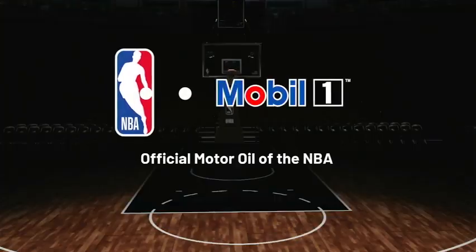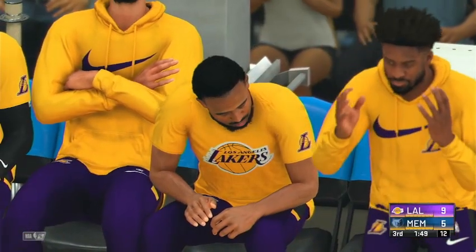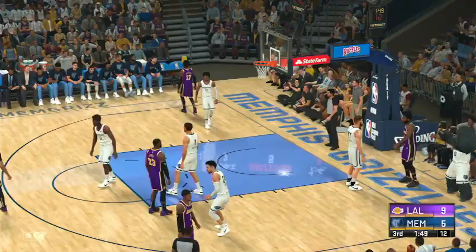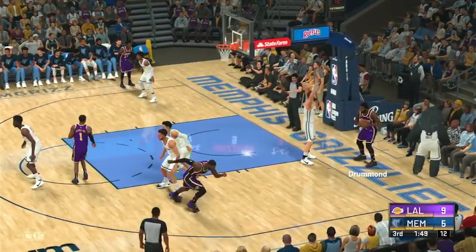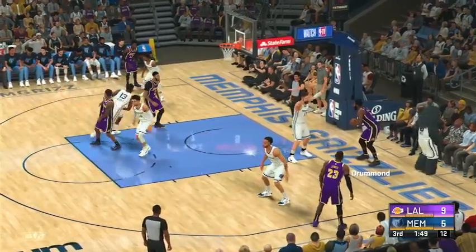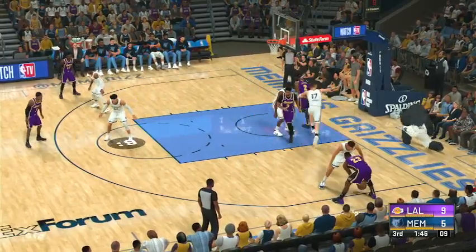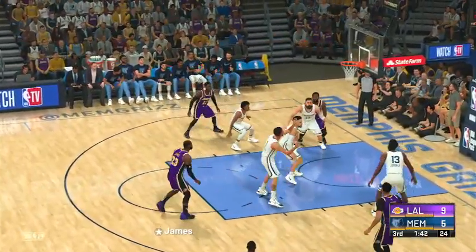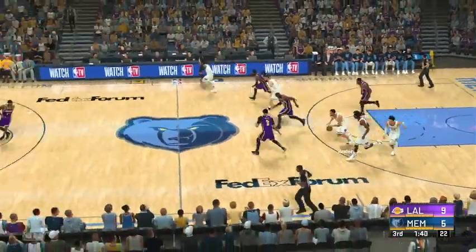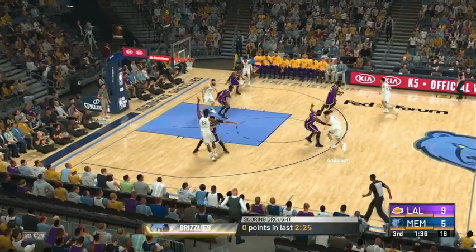Jackson and Valanciunas, they're in the middle. Morant and Brooks manning the backcourt. And it's Anderson in at the small forward position. And that's the group for Taylor Jenkins as we begin the second half. Anderson against James. Over Anderson. Such a versatile defender. Anderson's length and basketball IQ, that's what allows him to guard multiple positions.